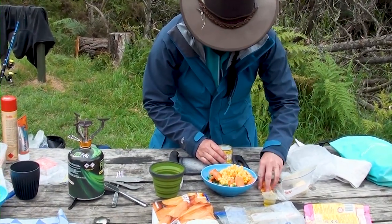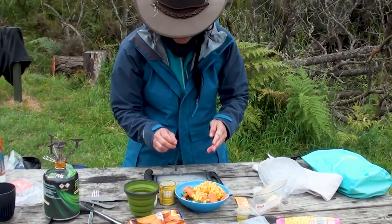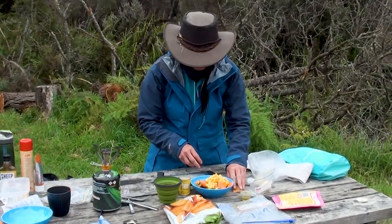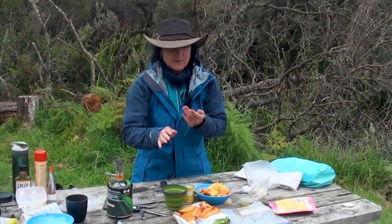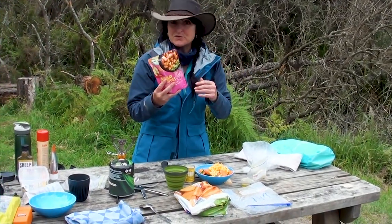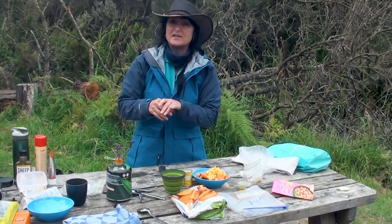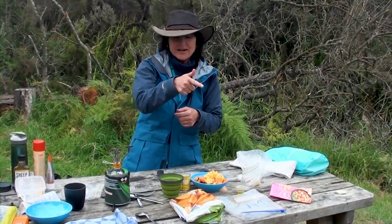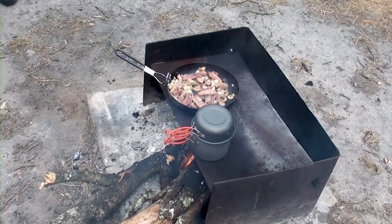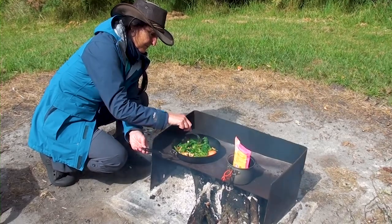So what have we got going on here, Marion? Well, got a wee selection of vegetables, broccolini, carrot and corn. That we're going to go with our Bombay potatoes, which is going to go with our steak and onion, which is now on fire. It's all good. Looking good.